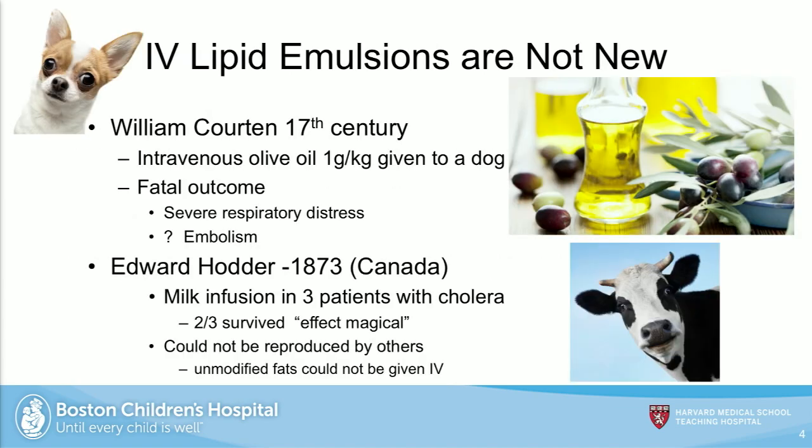Just for a little trivia, lipid emulsions are not new. We've been trying to get this right for centuries. In the 17th century, there was this physician, Dr. Corton, who gave straight olive oil to dogs. Dogs didn't do well. They all got embolism, they died, because it was straight olive oil. And during a cholera epidemic in Canada, Edward Hodder gave milk IV to people. Miraculously, they survived. That was before we had germ theory, so who knows what was going on. Nobody else could reproduce the results.